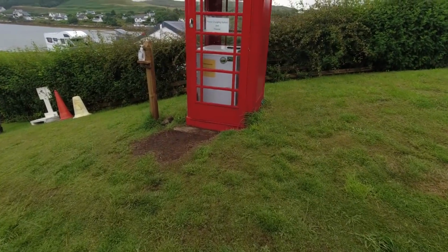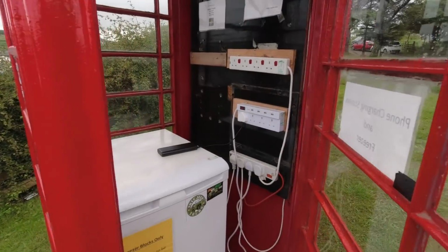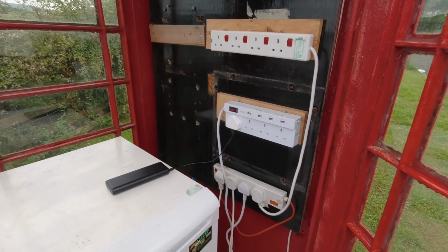But there's also a little converted phone box on this site, so it's a little power station. They've converted a phone box so that there's a number of sockets in there where you can actually charge up your bits and pieces, but it's done entirely on trust. So if you leave something in the phone box, then it's up to you. If it goes astray, you don't have any comeback. So I'll have a think about that.